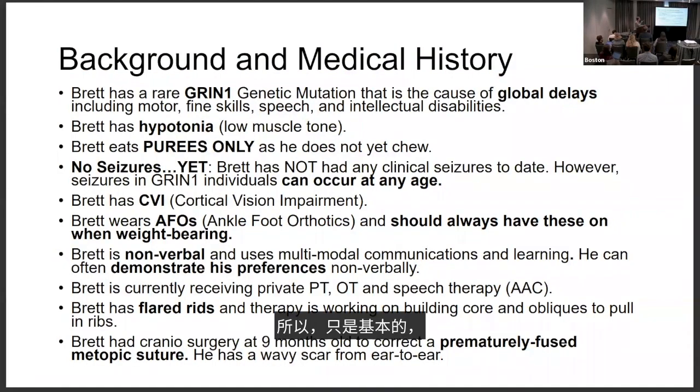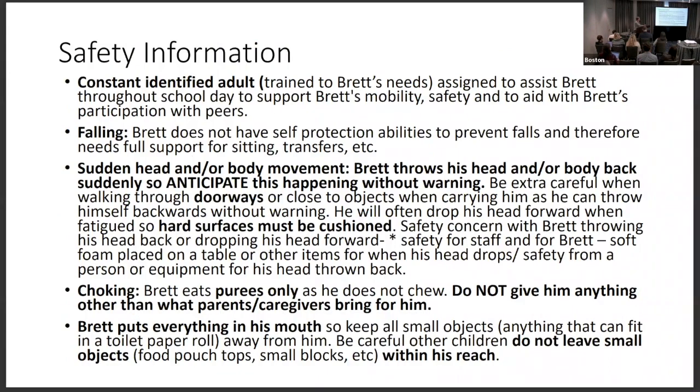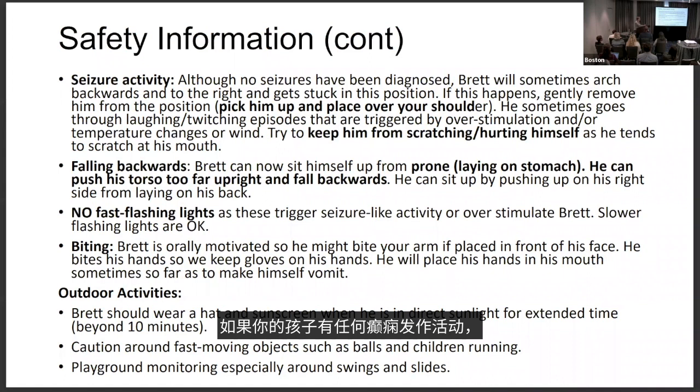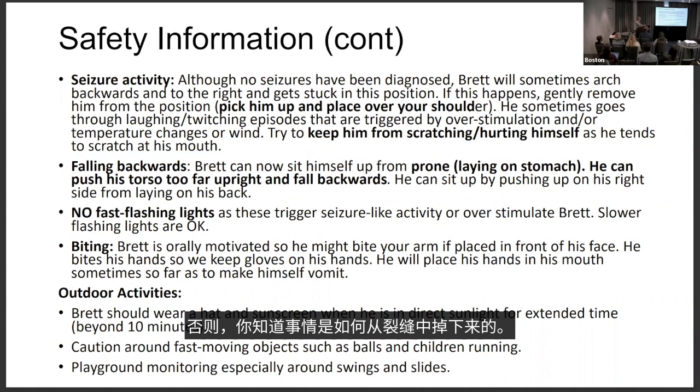So just basic GRIN1 medical information, safety, things that are really concerning for us parents, like knowing that our kids always put things in their mouths. So just warning those really common things to watch for, if your kid has any seizure activity, any safety around outdoor activities. I actually had this written into his IEP that any new team member for the school has to get a copy of this. Otherwise, you know how things fall through the crack.